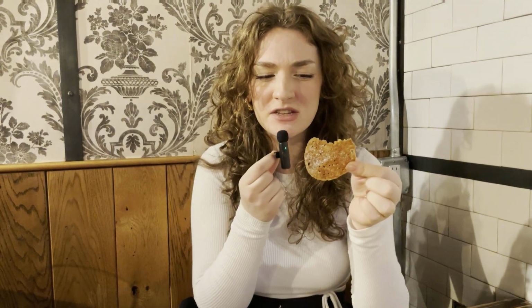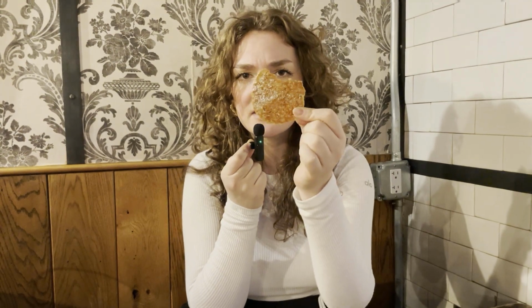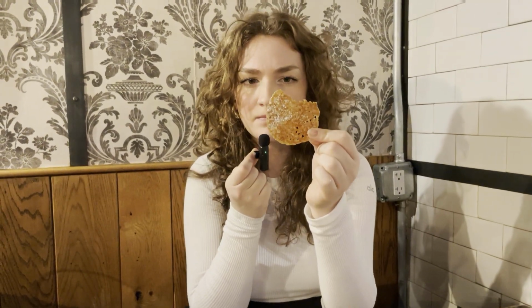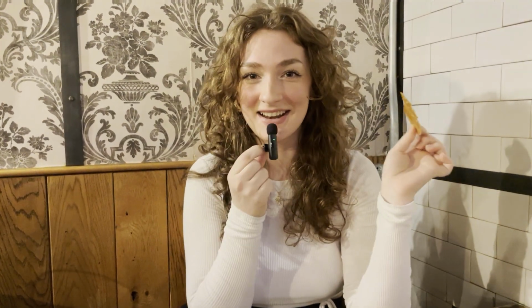But they're really good. This reminds me of a cookie that would be eaten around Christmas time with family. I imagine it's pretty easy to make. And I think it's called the lace cookie because of the intricate design of the cookie. It's got all these holes in it. It definitely gets stuck in your teeth, so don't eat this if you've got a lot of cavities.